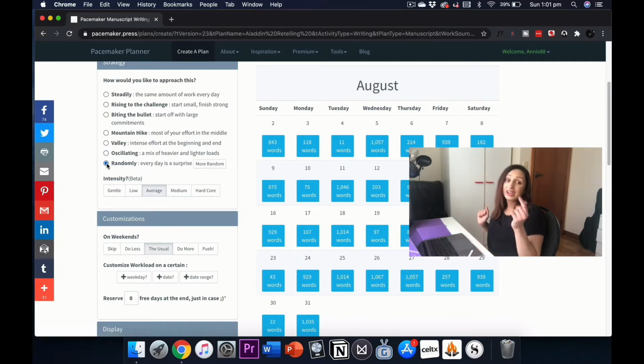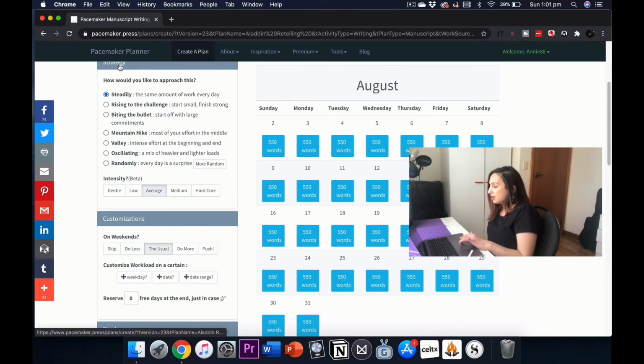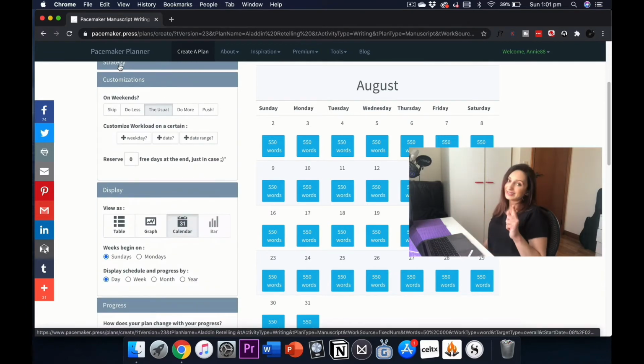So you never know what daily word count you're going to get, which I think is pretty cool. And then you have this intensity, which I've never really used, so I can't really talk about what that is. So I just left it as average. So let me just go back to steady for now. We're going to select the steady option, and then we have customization, which I love me some good customizing.